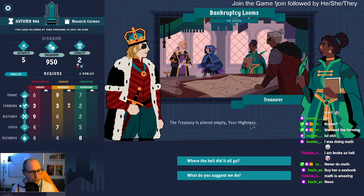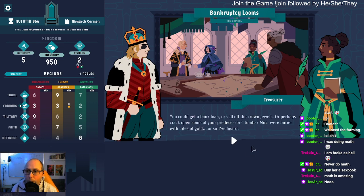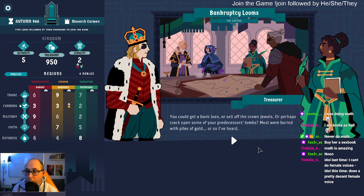Treasurer. Oh, Treasurer is a new character. The treasury is almost empty, Your Highness. Where the hell did it all go? I couldn't possibly say, Your Majesty. Perhaps you have been spending a little too freely. Apart from raising taxes, we have precious few options. You could get a bank loan, or sell off the crown jewels, or perhaps crack open some of your predecessors' tombs. Most were buried with piles of gold, or so I've heard.